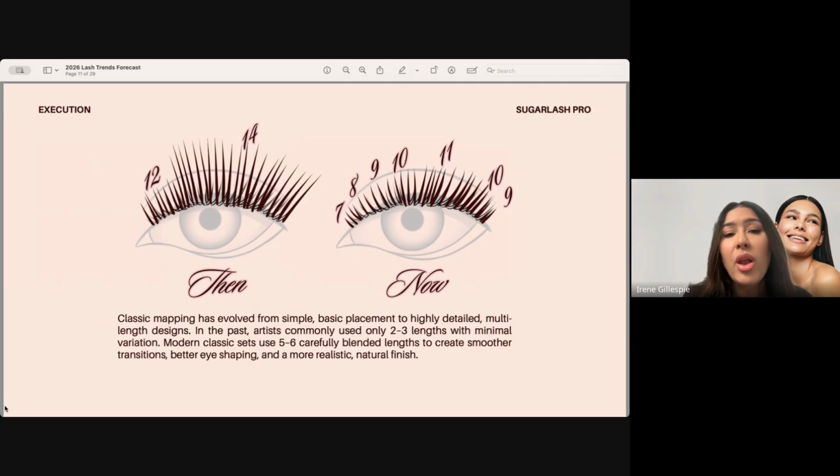So if you compare the classic mapping of the past to now, you can see on the left there, when I started doing lashes 14 years ago, I was very commonly doing that exact map on the left there, where I had a very long inner corner and then right away jumped into my longest length for the rest of the eye. And then today, you would add a lot more length. So you have that variation, right? Even if I had gone longer on that right-hand image, but still had the transitions in length, it would still look much more natural and realistic than the image on the left.